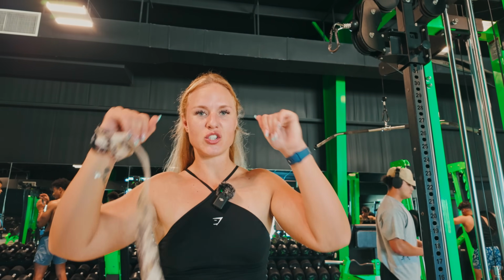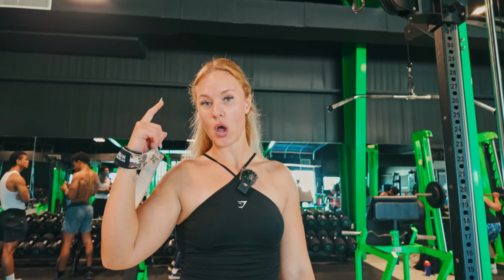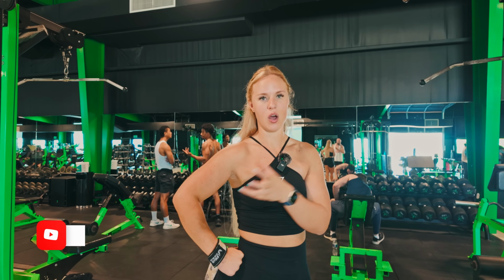Just done a dual arm, basically like a pull down, I guess. I don't know the actual name of it, I'm not entirely sure, but dual arm. Went heavy on that. I think I did like two or three sets, and I'm now just gonna do a little bit more on single arm, just to add a little bit more tension on it.